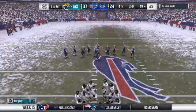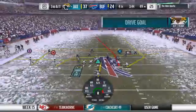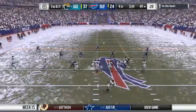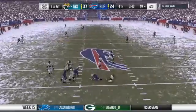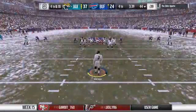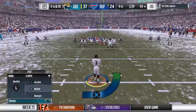Will the defense dial up the pressure? Let's see. 3rd and 11. Here we go now. Green, look. Throwing now is Bortles. He's got time. And he is going to be hit and taken down. Bortles sacked. Now the Bills will take another timeout. That's going to leave them with just 1 remaining here in this fourth quarter.